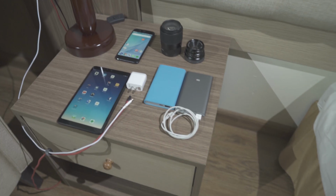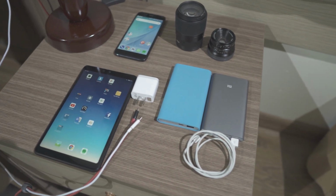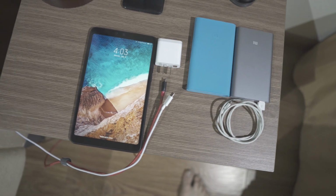Now, the third and final thing as to what this device could offer you would be the screen. The screen on this device is brighter than the prior Mi Pad models, but it is lower resolution at 1080p.